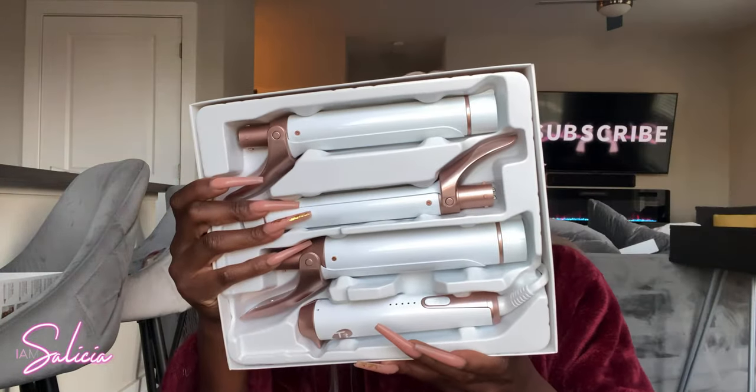Okay, so inside comes this little thing. I'm gonna open it later and see what it says. But on the outside, it says beautiful outside and powerful inside, which is cute. And then this is the inside. This is the base, and then these are the 3 different barrels. And I'm gonna say what they are.